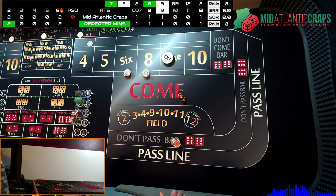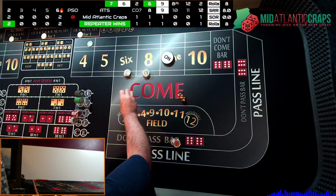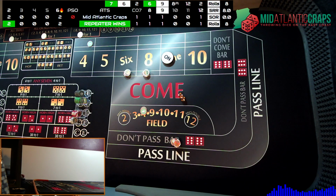I don't know. 1 times odds. Well, can't do 1 times odds. So let's just go ahead and take it for, it's not going to be a big one. So I mean, we got an advantage here. We've lost money here. This is going to be his 9th roll, guys.